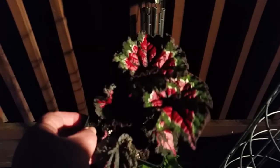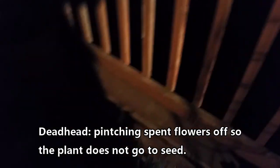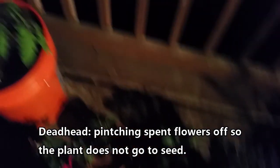What else did I get here? Oh, I got more Black Beauty zucchini, and we got some Sugar Baby watermelon. That should be fun. And then I got this fun plant. This is called the Rex begonia. So that's like a begonia. And I think the flowers are self-cleaning, so you don't have to deadhead them, which is very nice. Oh, Nick put all those down. You can't see them. You've seen these earlier, though.